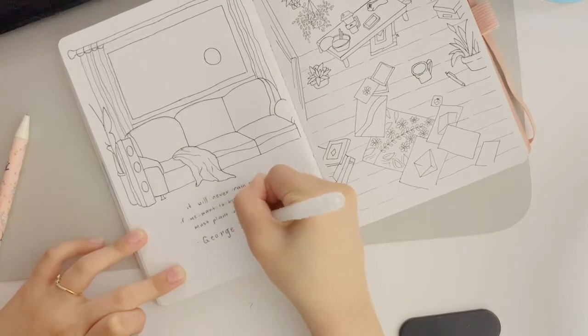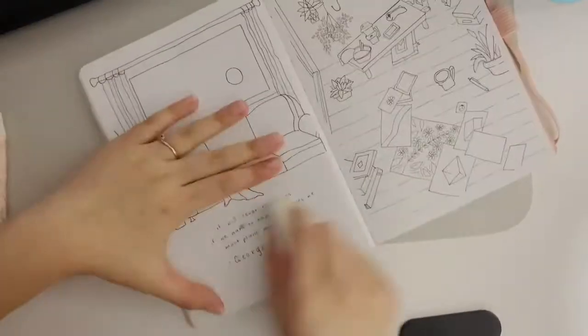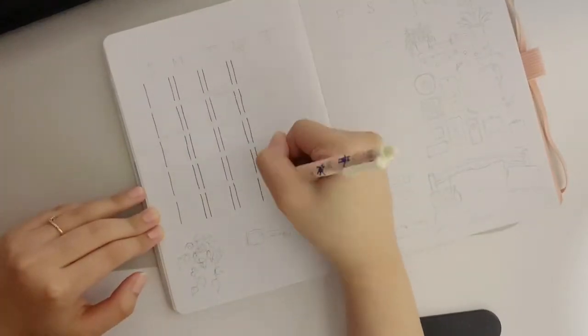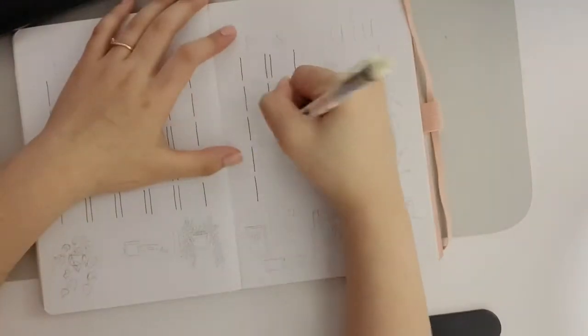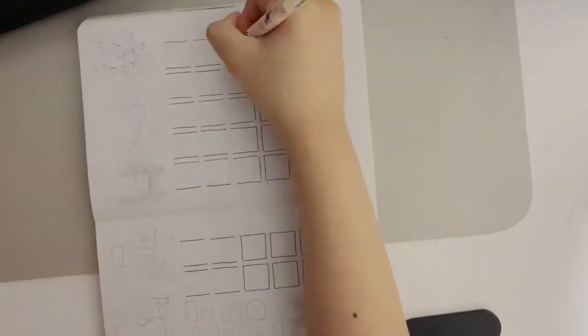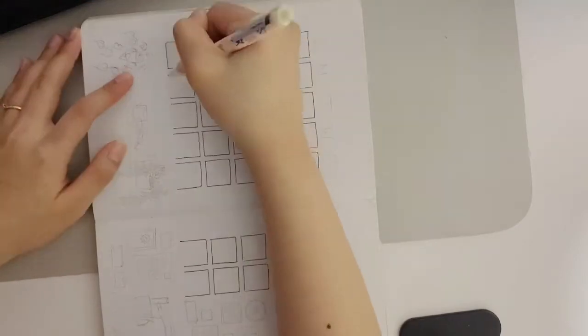By the way, once again, I'm really sorry for the lighting changes. See, the lighting just changed there. Yeah, I always film these bullet journal videos in different days, so just bear with me.